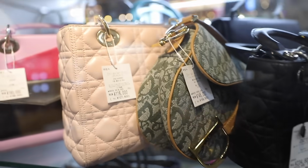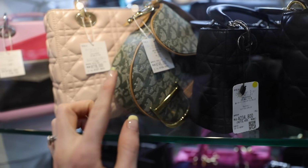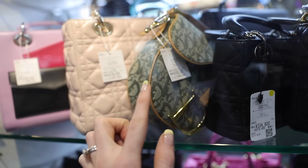Aha, saddlebag. Not the right color scheme. I want the pink saddlebag. This one is a good price though. If that had been the pink one, I would have jumped on that straight away.